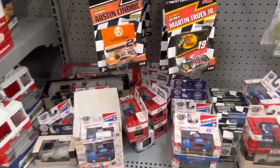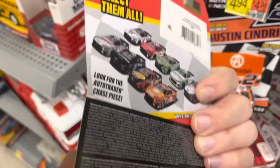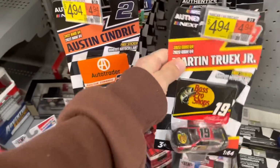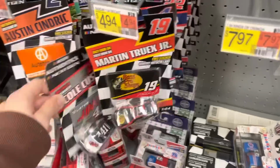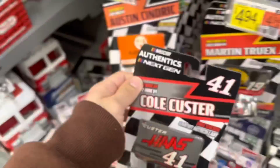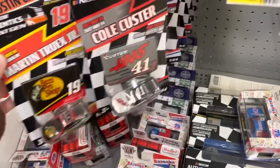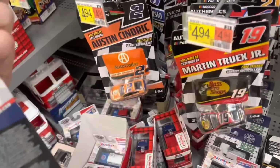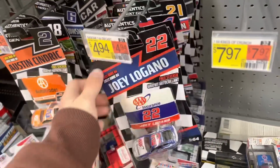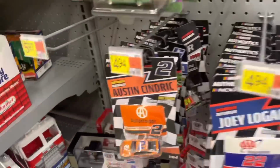What else? No new M2s down there. They did get two sets of these. This one is the Auto Trader, which is right here. No Chase. But this one back here is not that. Where was it at? I saw one with the pink car. Never mind. Maybe I didn't. Yeah, so no Chase there. Auto Trader's right in front.